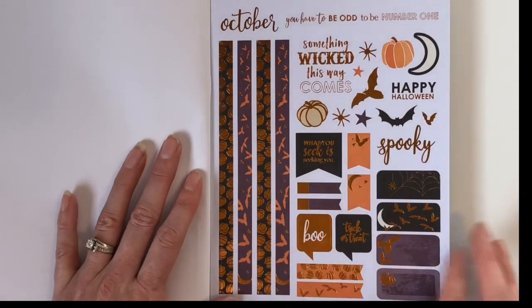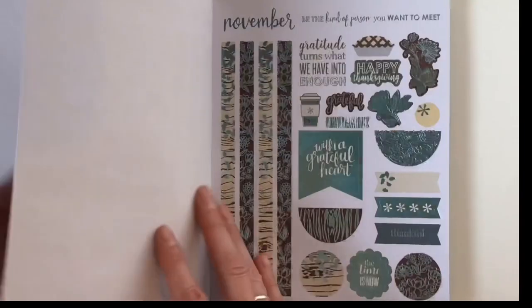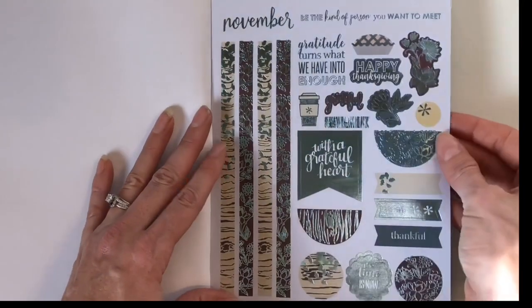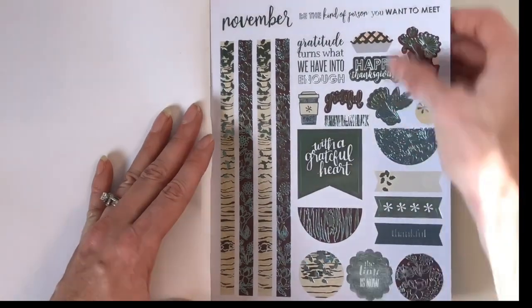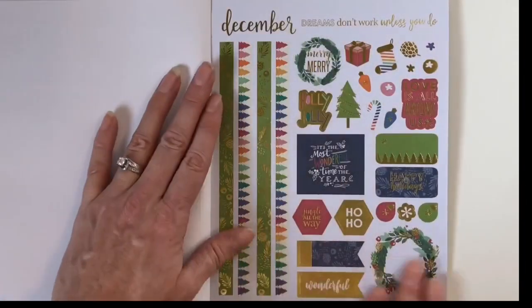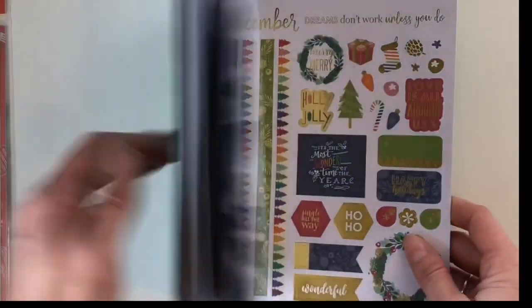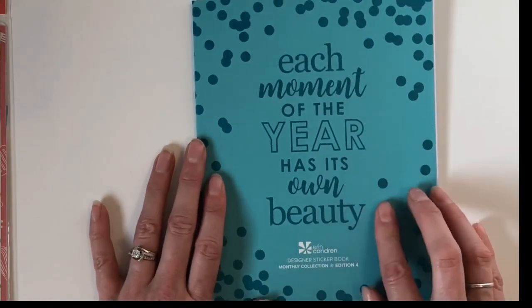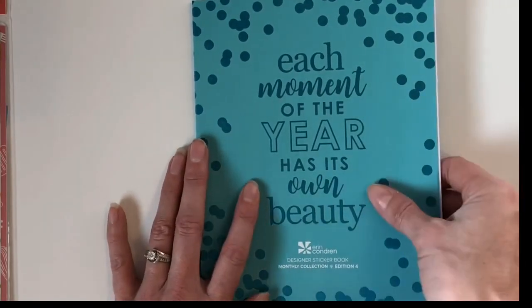October has a Halloween theme, purple and blacks and oranges. November, oh, that's pretty. It's kind of like a really, really light blue foil. That one's really cute. And then December, oh, and that's awesome. So I am super excited about this sticker book. And like I said, I may or may not have bought the other two in my next order, maybe.